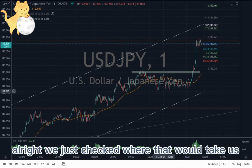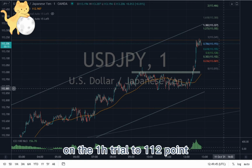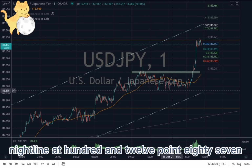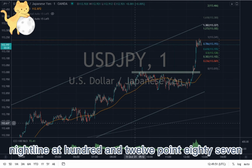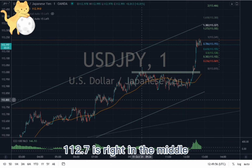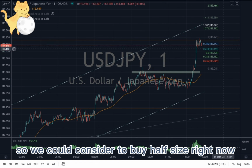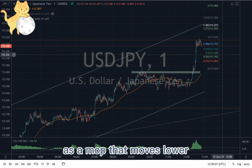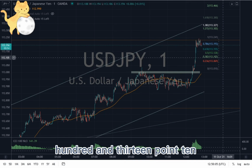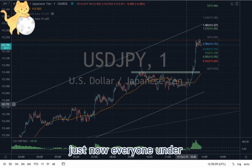All right, we just checked where that would take us. It would take us on the 1 hour chart to 112.7. We have here a breakout of that neckline at 112.87, and the next neckline comes in at 112.6. So of course 112.7 is right in the middle. We could consider buying half size right now as the market moves lower. Maybe our best entry is going to be 113.15, 113.10.